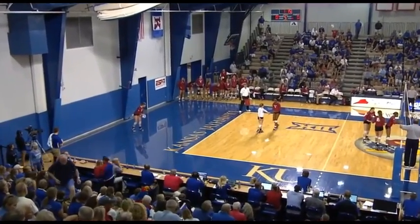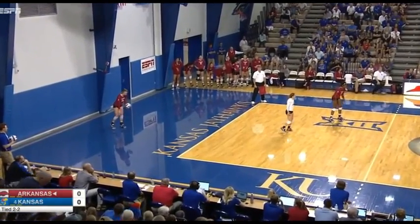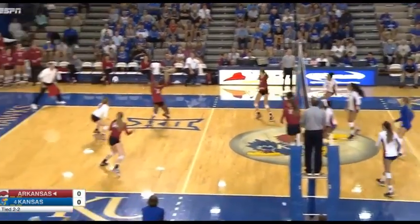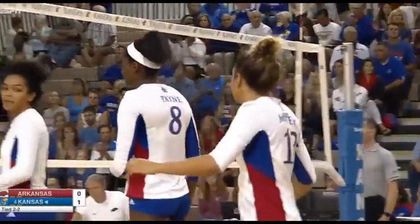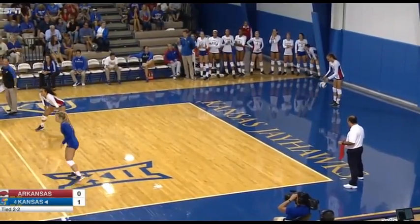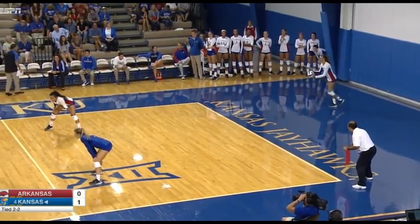All right, the Razorbacks in their red, trimmed in black, will serve it up to the Kansas Jayhawks on the left-hand side of your screen, in their white, trimmed in crimson and blue. Avili to Payne. And right away, Kansas gets the first point. Get it to Payne until they stop her. Wonderful pass from Montero, pushing that ball up. All options available. 23 kills to lead all players in this match is Kelsey Payne.